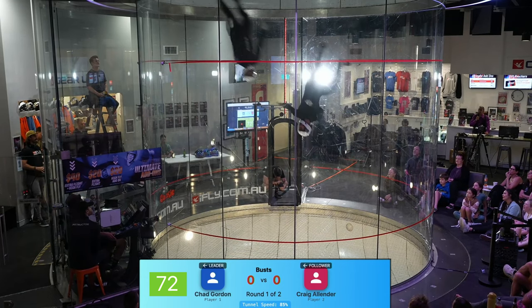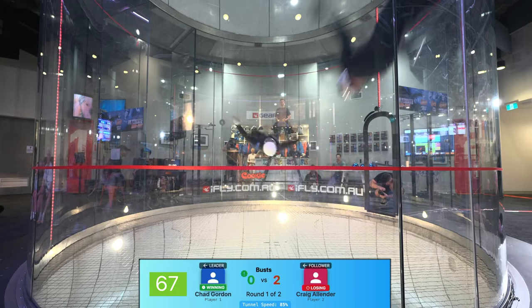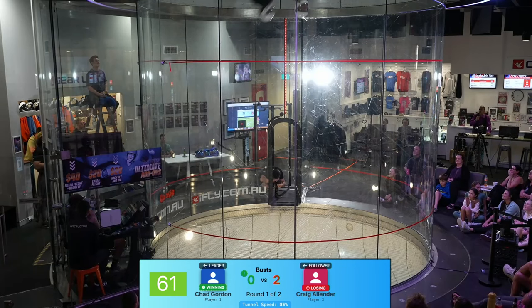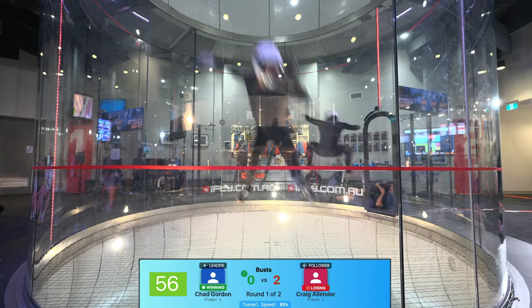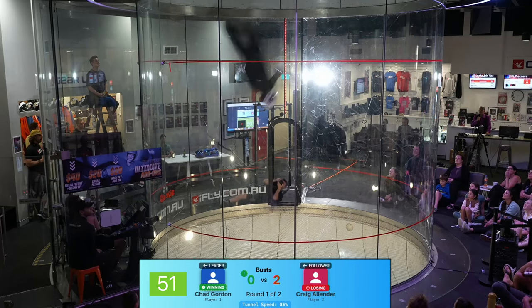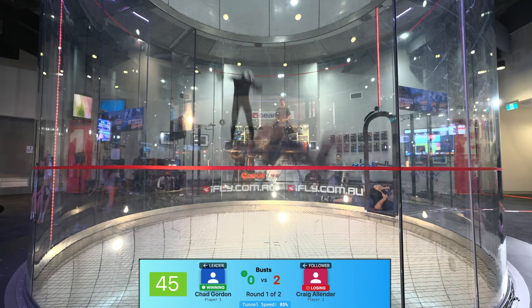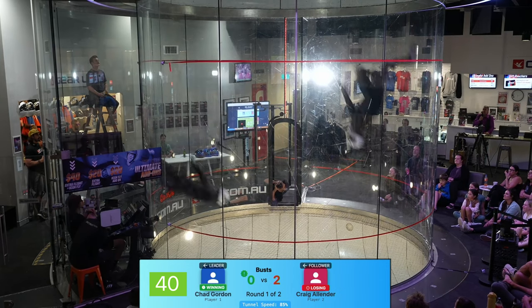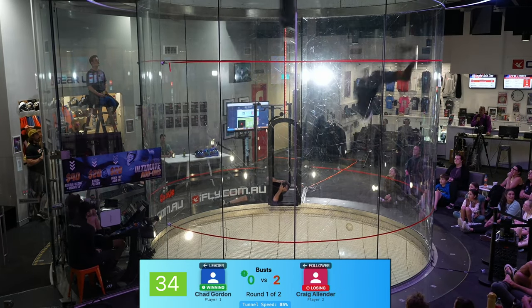Oh, straight into a bit of carnage. Very close to a hit there. Don't even know what that was, but that was sick. Craig getting under the line there, well done. Quite blind in some of the turns there. Very difficult, these side spins. Beautiful work getting under the line there. Craig really having to follow Chad there. Quite hard to see at times, especially when you're doing the spinning maneuvers, head down, head up.